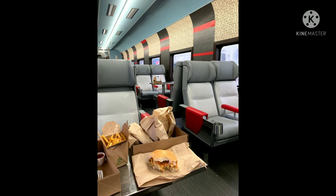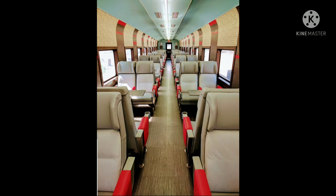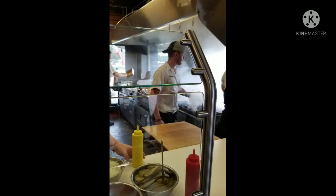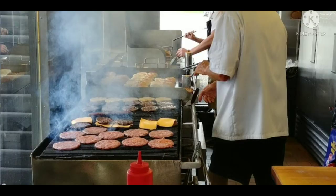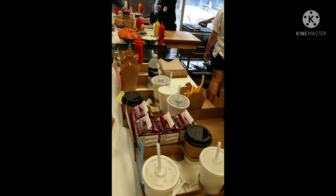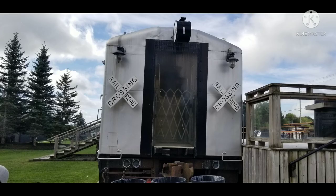This is how it looked inside. Just a pretty setup, and you can eat here. Just gorgeous and very clean as well. I can't imagine how many burgers they grilled every day. Inside of this is the washroom.